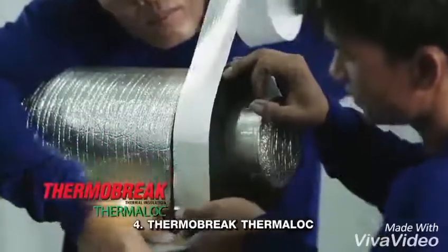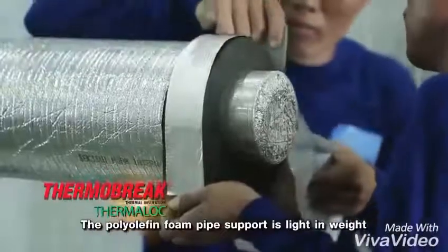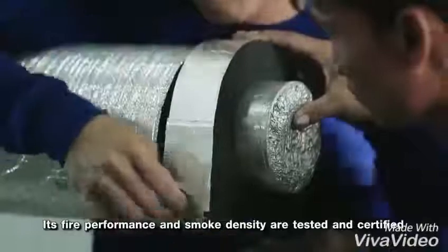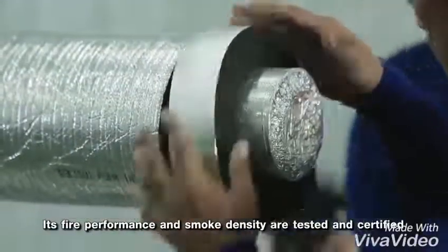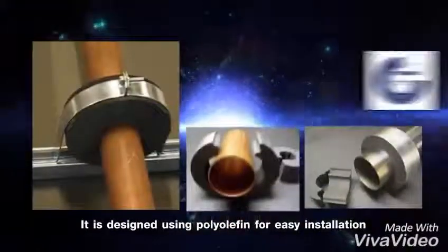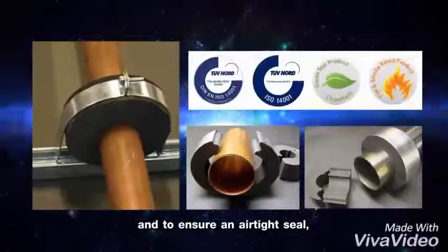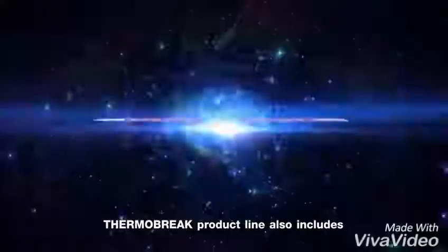4. Thermobreak Thermalock. The polyolefin foam pipe support is light in weight and has high compressive strength. Its fire performance and smoke density are tested and certified. It is designed using polyolefin for easy installation and to ensure an airtight seal, preventing air movement.